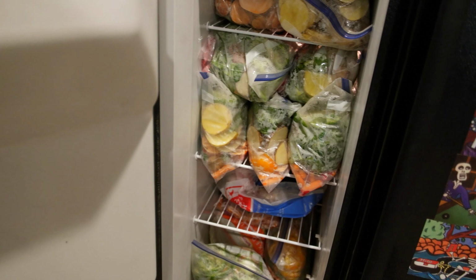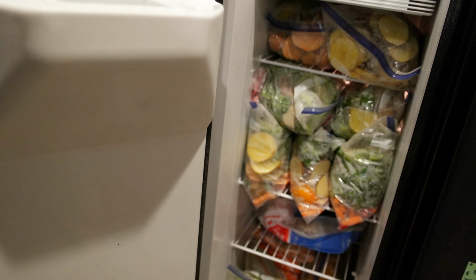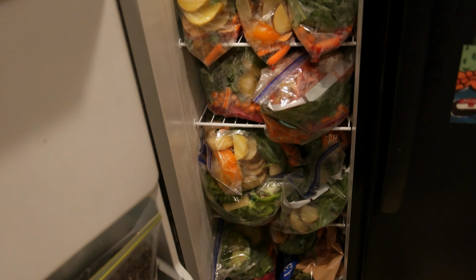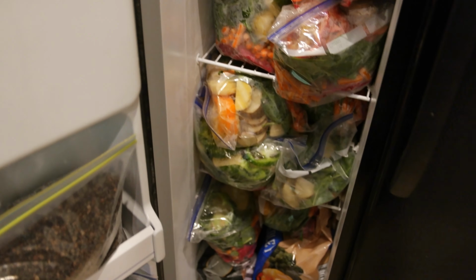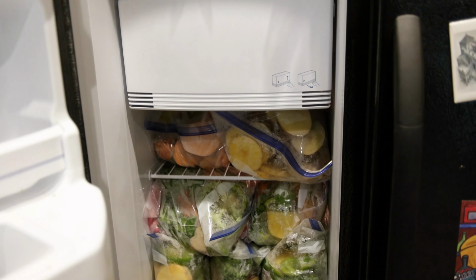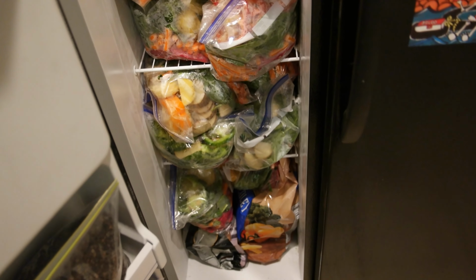All right, well, that's the main thing I want to show you. I'm gonna go eat now. I'll be back. There we go, I'm all done. Got it all packed in there. Full of meals. Even in the door. I can't believe I could fit them all in there. But ready to go. Just pop the bag in the Instant Pot. Good to go.